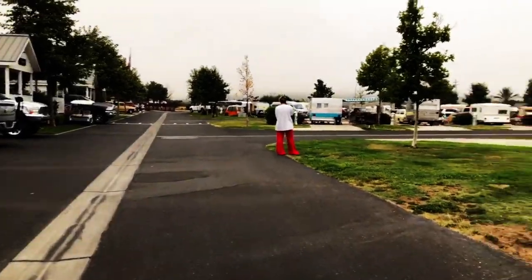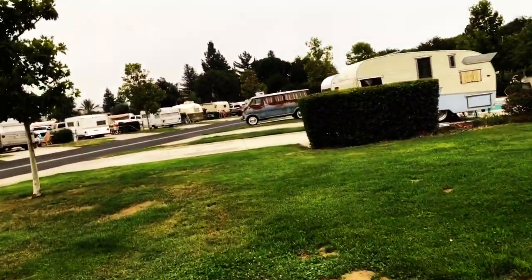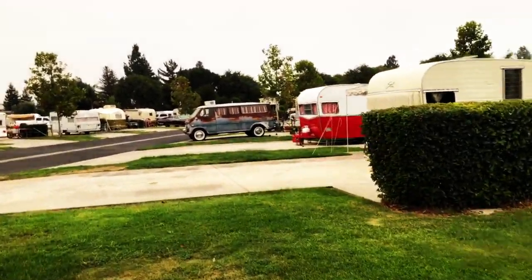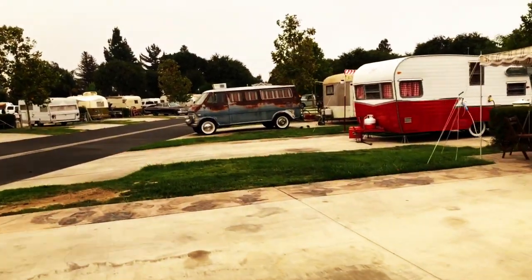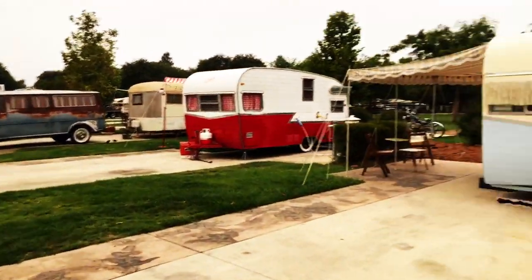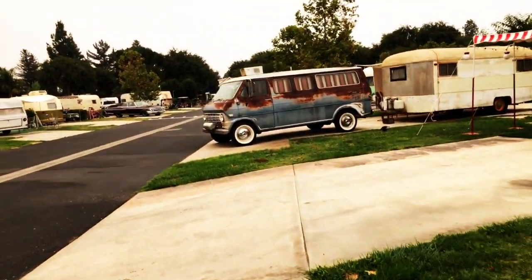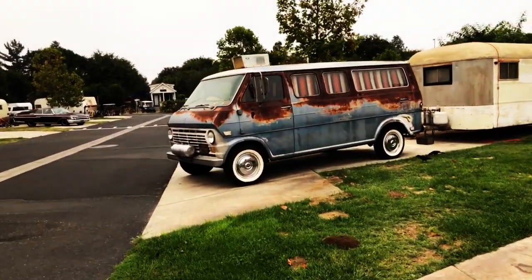Okay, so over here, some nice ones. Make our way across the grass here. Check out that rusty van. Man, that's California paint with those chrome rims. That's cool. A couple of Shastas. Look at this van. That is awesome. Sweet.